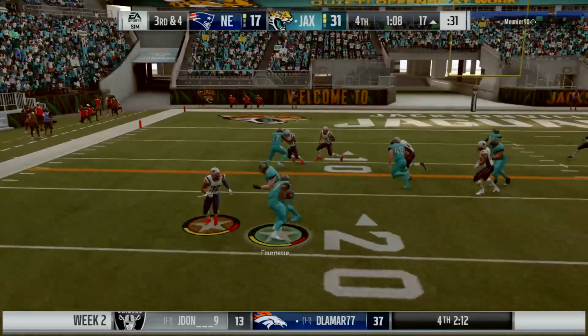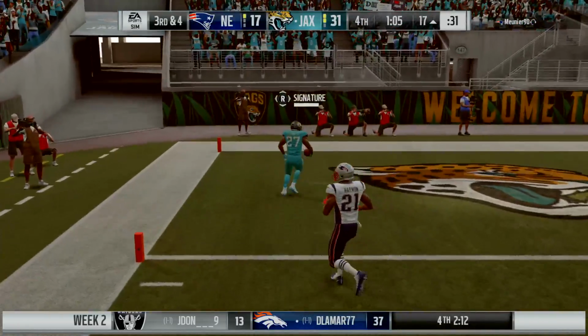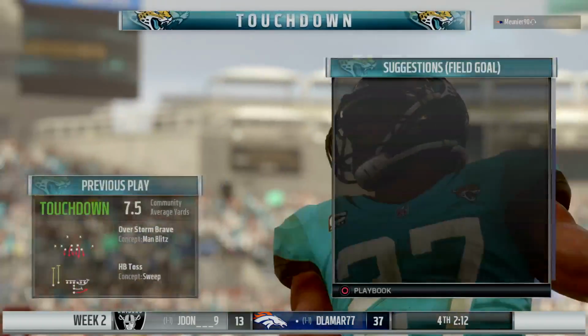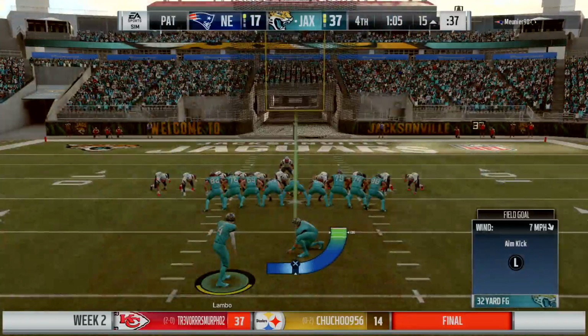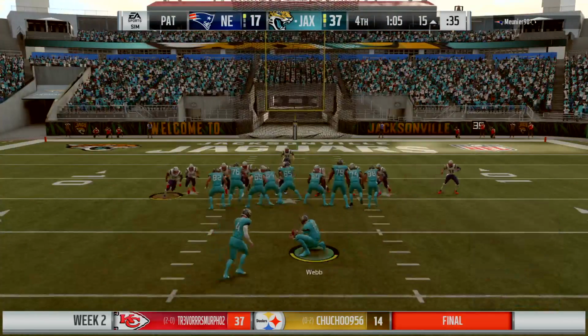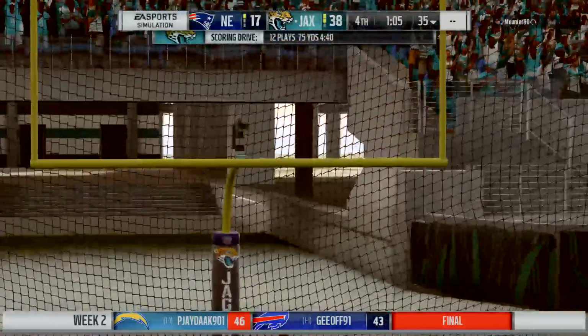They'll toss it to Fournette. Fournette, and he will get this into the end zone for a Jaguar touchdown. A great play there from 17 yards out, and the Jaguars add on to their lead.